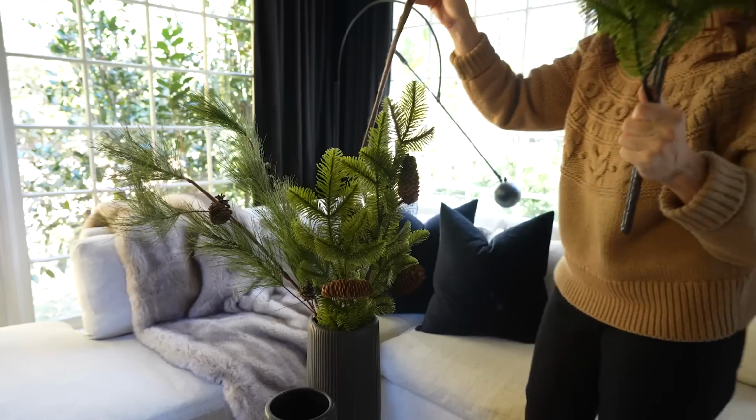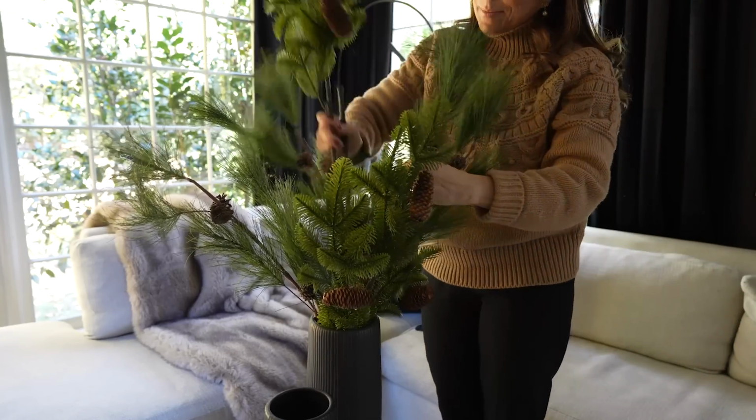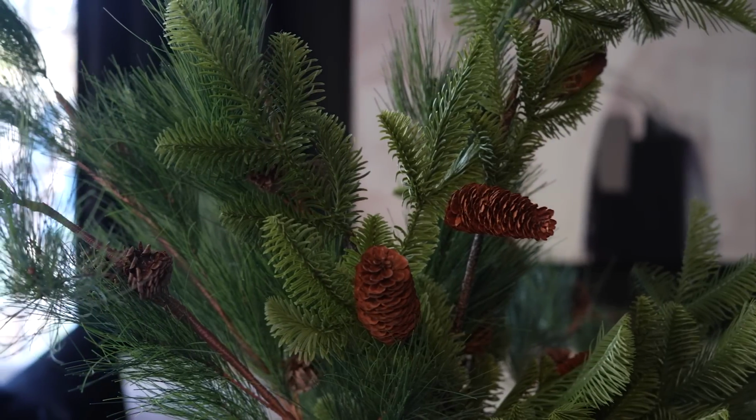I love to add some festive little stems in there. It just makes it feel so festive. And if you've got some branches from the yard or you want to buy fresh flowers, you can. But I do think that the stems are nice because you can pull them out year after year. And even though it's a little bit of an investment up front, they last you the whole season. So ultimately it is more budget friendly. So yeah, I think it can really be amazing.